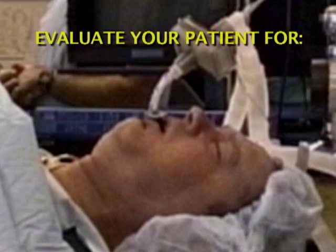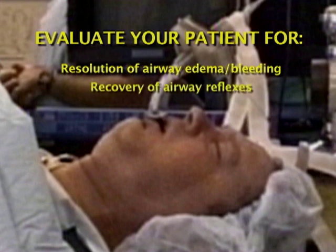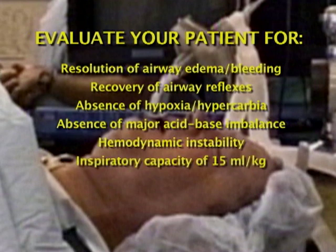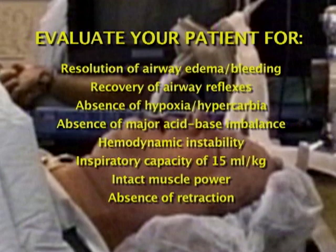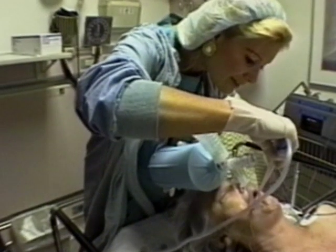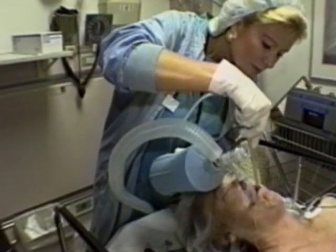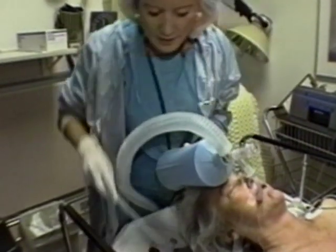Evaluate your patient prior to extubation for resolution of any significant airway edema or bleeding, recovery of airway reflexes in response to command, absence of significant hypoxia, hypercarbia, or major acid-base imbalance, hemodynamic instability, estimated inspiratory capacity of at least 15 milliliters per kilogram, signs of intact muscle power, and absence of retraction during spontaneous respiration. Suction the pharynx well prior to extubation. Leave the cuff inflated until you're about to remove it to prevent oral secretions from draining into the trachea around the tube.